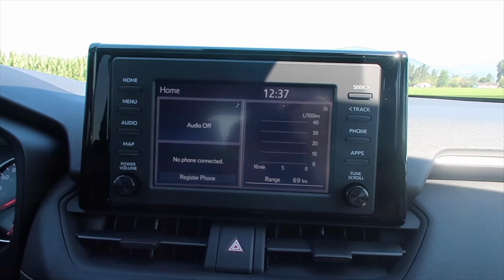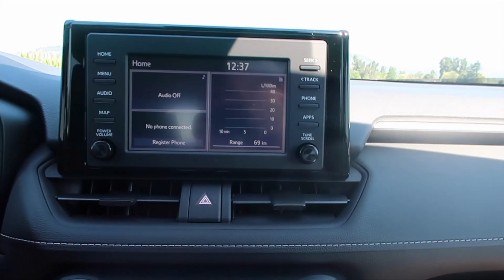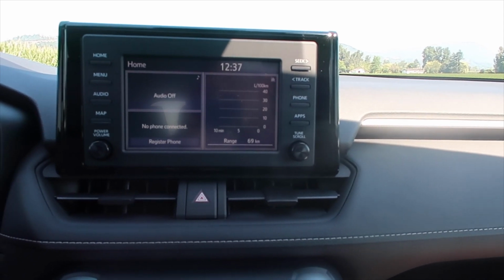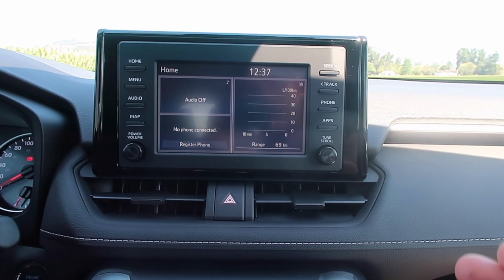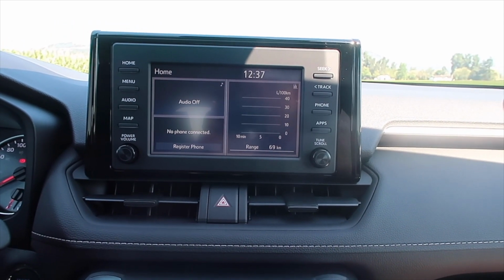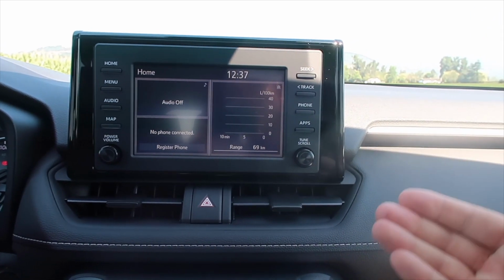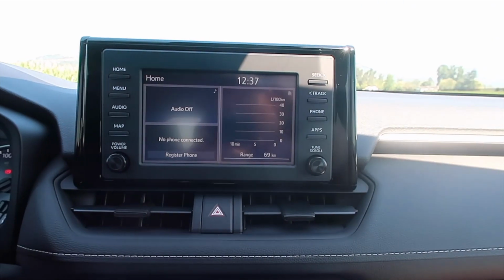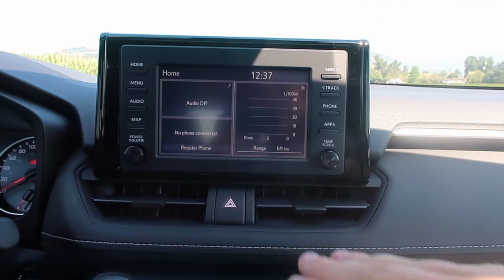So also when you're looking at this screen, you can see that it's a very basic layout, like home, menu, maps, everything is kind of there that you would expect. But when you upgrade to the premium package or the premium model, you actually get a bigger screen. So this is more of the smaller screen because this is the mid-range RAV4.